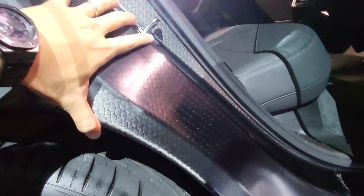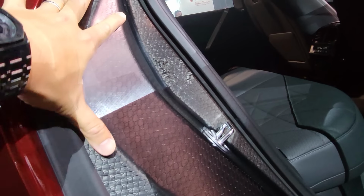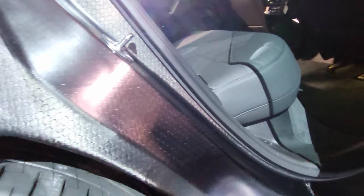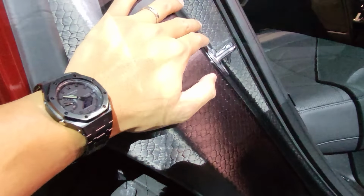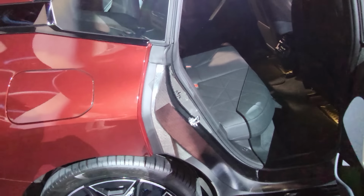Look at that. This is BMW's proprietary mass production carbon. Right? This is not metal. This is not something that they put here to garnish. This is actually advanced composite materials that are being used on this car. Very nice. Very tough. Feels extremely solid.